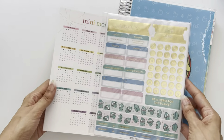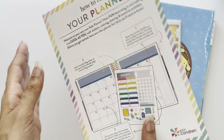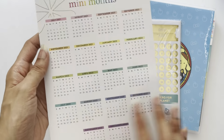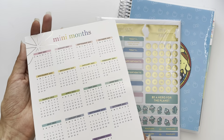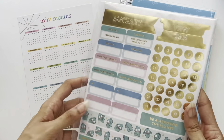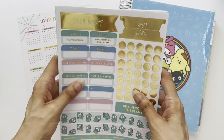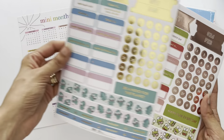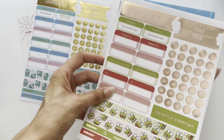For example, there's a spreadsheet of how to rock your planner, and then there's a feature of all the months of the year that this planner could be used for. And then there is a sticker page for each month of the year. It features the title of the month, some prompt stickers, some things that they can write inside those prompts.